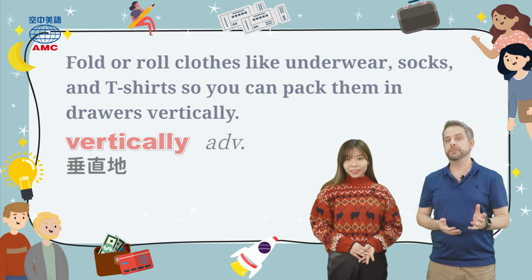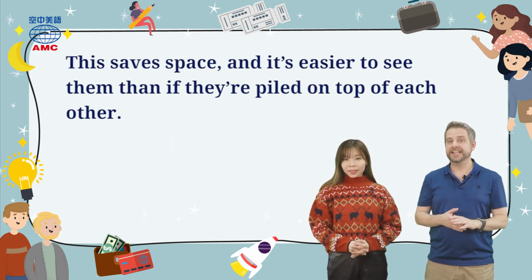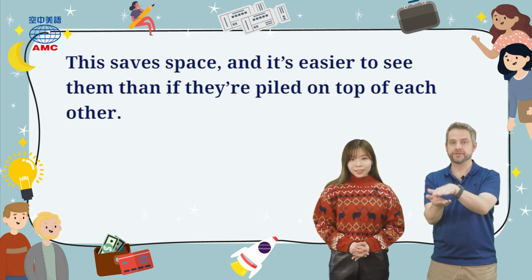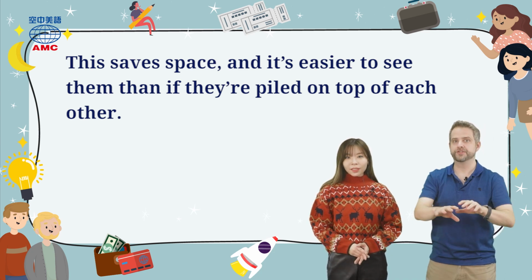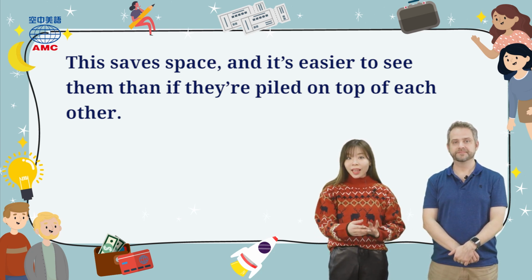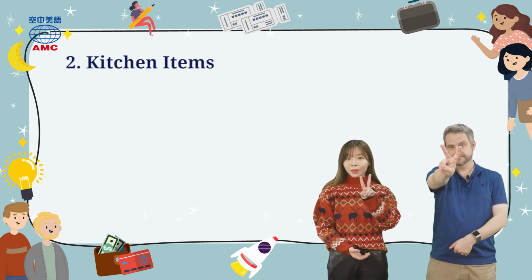And the article explains this saves space, and it's easier to see them than if they're piled on top of each other. So this is what we mean. You store them nicely and you can easily find what you're looking for. Don't just shove them in a drawer. Right, so this way we can save space and it's easier to find things, compared to piling everything together. Next up we will look at kitchen items.